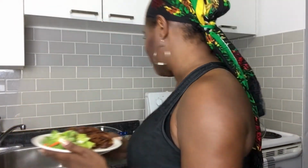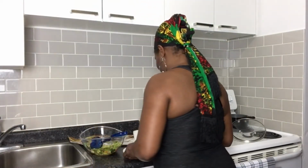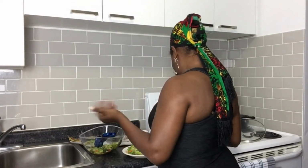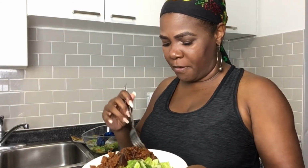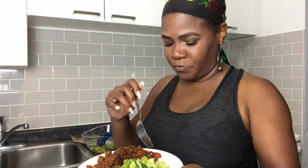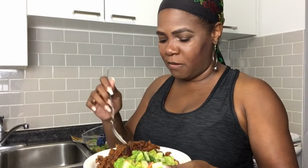Grenadian chicken pelau. I'm thinking that's how it's supposed to be. I don't know. You hot? I found the pepper. Push that off to the side.